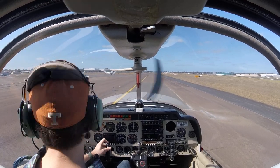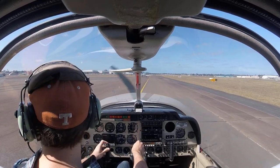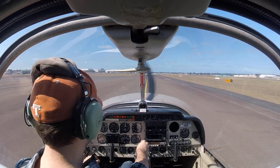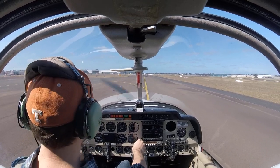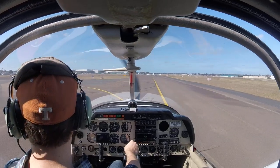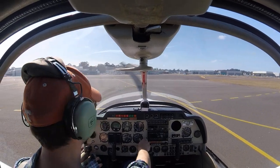Ground, Robin India Romeo November is clear of runway right, request taxi parking at November. November, ground, taxi November. Taxi to November, India Romeo November. Ground, request taxi to holding point Bravo 5 for circuit. November, taxi holding point Bravo 5, runway 29 left. Taxi holding point Bravo 5, runway 29 left, November.